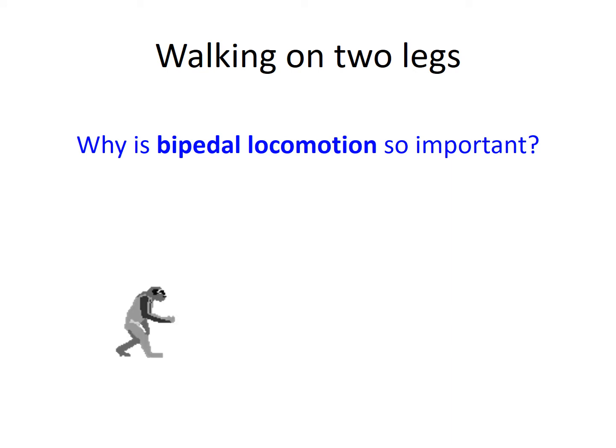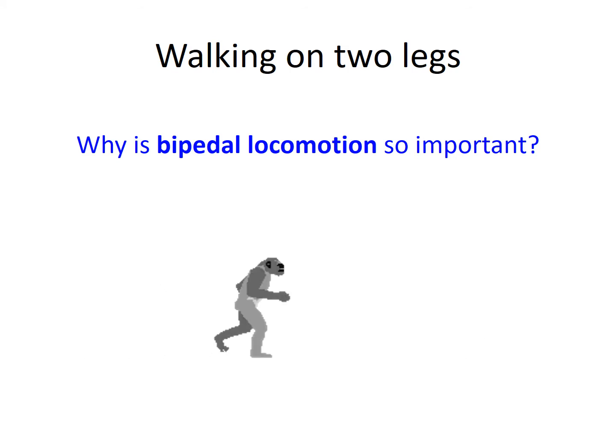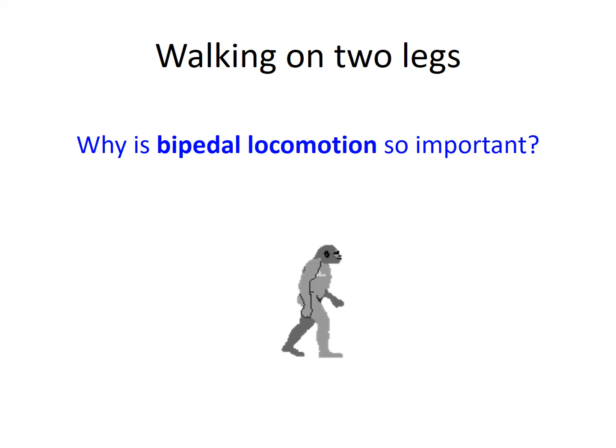There were also simultaneous adaptations in the skeleton that suggest that the earliest hominins were becoming more and more efficient at walking on two legs. So next, let's discuss why bipedal locomotion, walking on two legs, was so important for these early human ancestors.